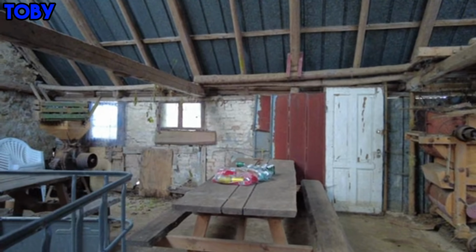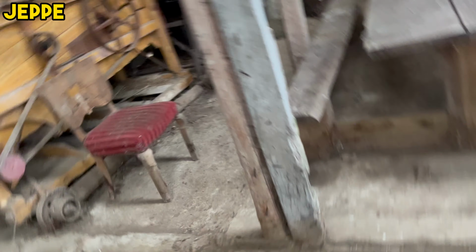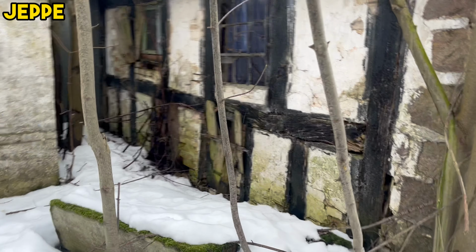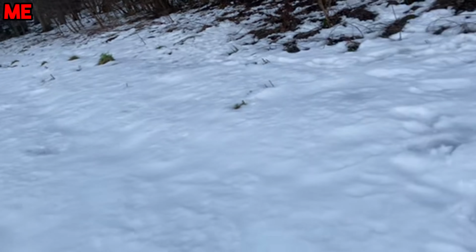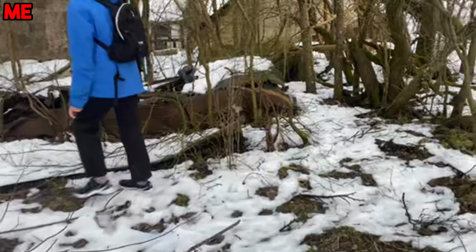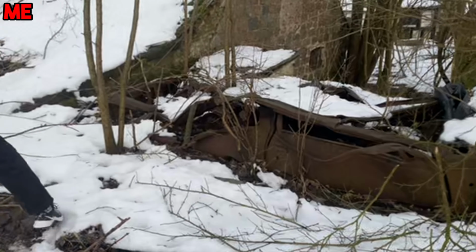No! There is no cans. These cans are freaking me out. Look at that. That is so creepy. Nah, there is. Old car. It's crushed, tasted by years of.